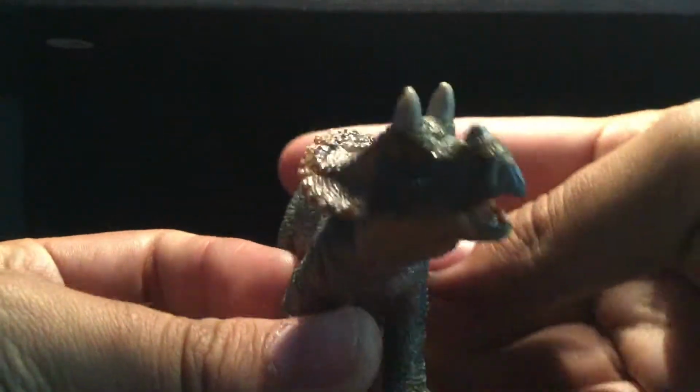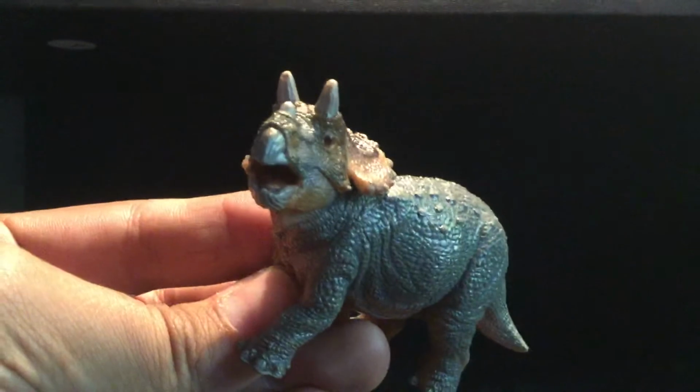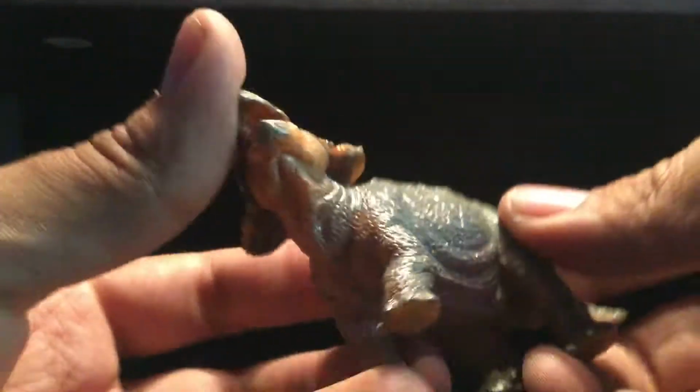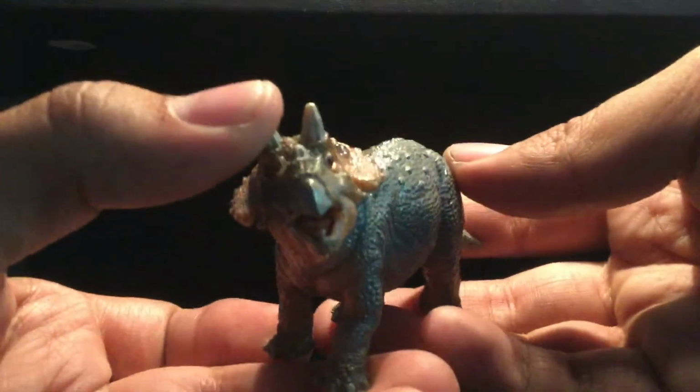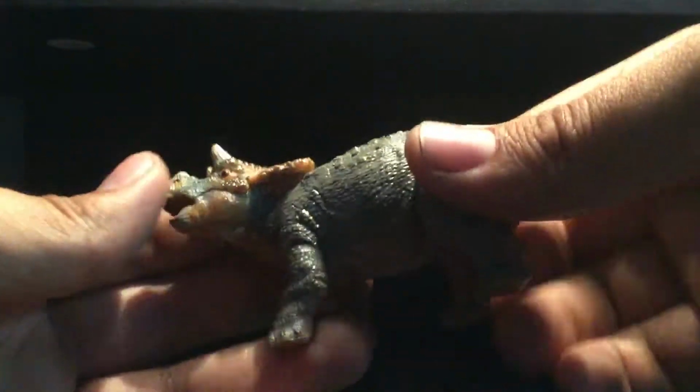My third favorite for Papo is the baby Triceratops, because I really love the coloration on this. It looks very adorable. It looks very, very cute. And to be honest, it's how I pictured a baby Triceratops would look, and it captures it in every way possible. The detail is great, and I just love it because it's a baby. So yeah.